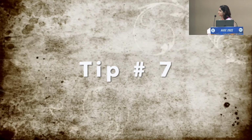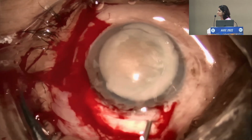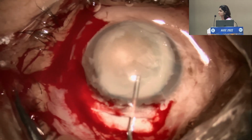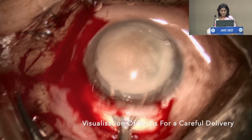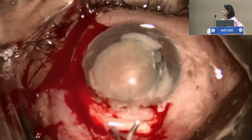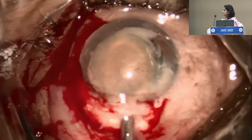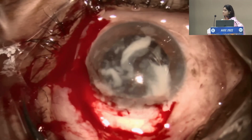Tip number 7. During vectis-assisted nucleus delivery, before inserting the vectis, inject generous visco above and below the nucleus to coat the endothelium and to push the iris back. When you place the vectis below the nucleus, make sure you always visualize the edge of the vectis. If not, there is always a chance that you might catch hold of the iris and cause an inferior iridodialysis while coming out. Usually, there is no need to take the vectis beyond the center of the nucleus.